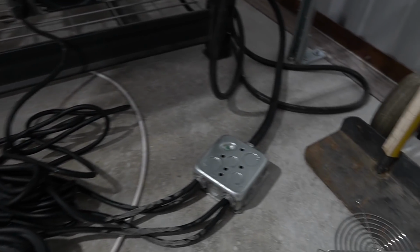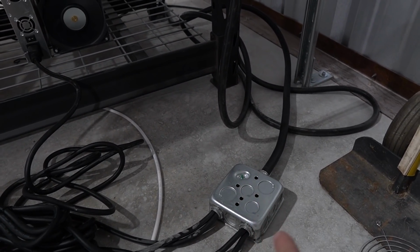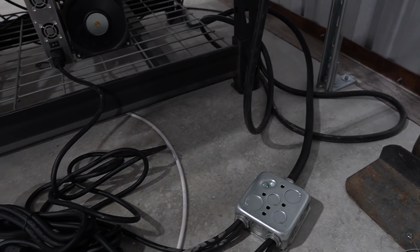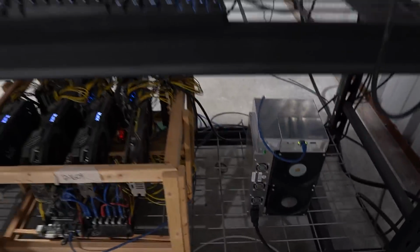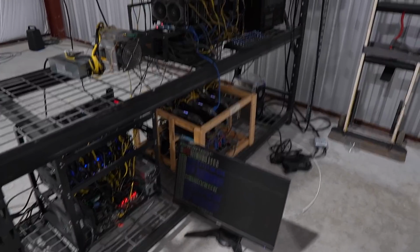And like I said, it's plugged into this PDU. Make sure you take these PDUs apart and check the connections. They've been known to actually ship with faulty connections that can start fires. So do that. That's what I've been told. I checked mine. We seem to be all good. This is the monitor that rotates around for checking rigs. And that pretty much wraps it up.